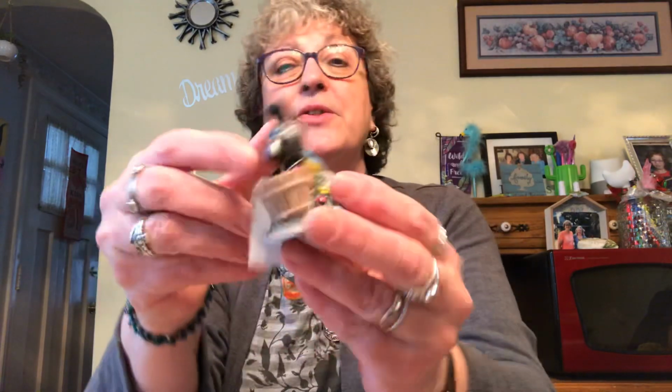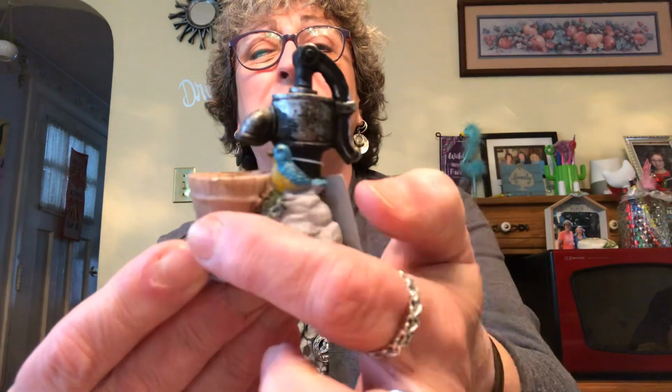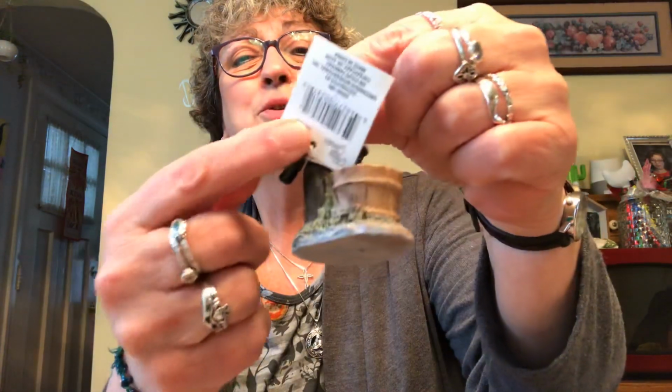I picked up another thing for my fairy garden. I just thought this little water pump was so cute with the little bird in the bucket. So that's going in my fairy garden too. Very cute. Take the tag off it.